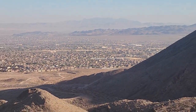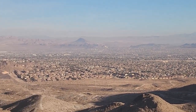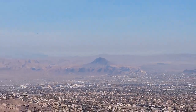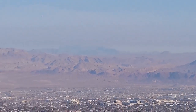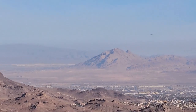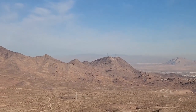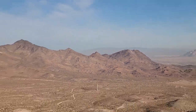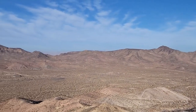And yeah, look at this. Muddy Mountains. Lava Butte. Frenchman Mountain. And then beyond the communication towers, you're looking toward Gass Peak and the Sheep Range. And then circling around North McCullough Hills area, a lot of nice bike paths and walking paths down there.